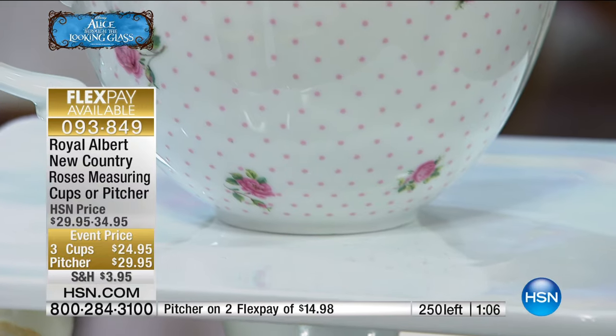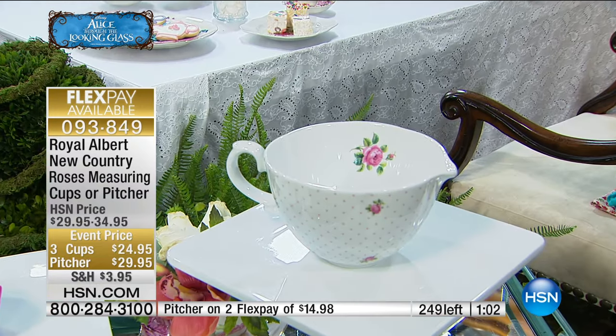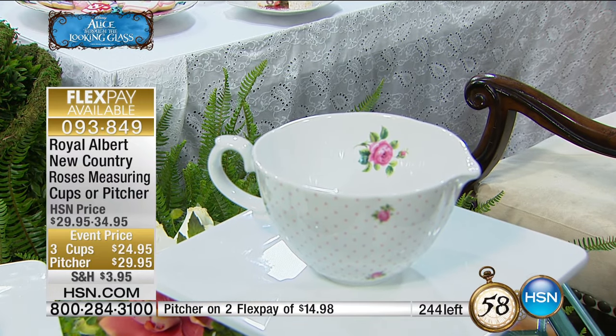I think the set here today shows you that you can just go crazy with your ideas, and have these beautiful pieces around your home, in your kitchen, and enjoy them every day. And I think that's what Disney brings to life. The imagination. They're very imaginative. They captivate us.